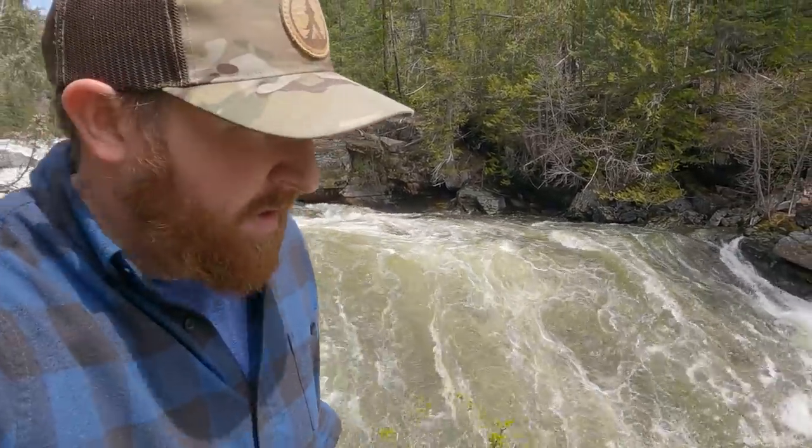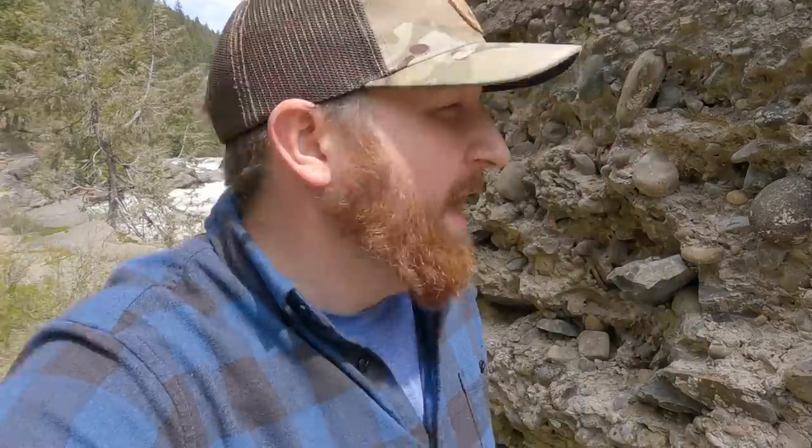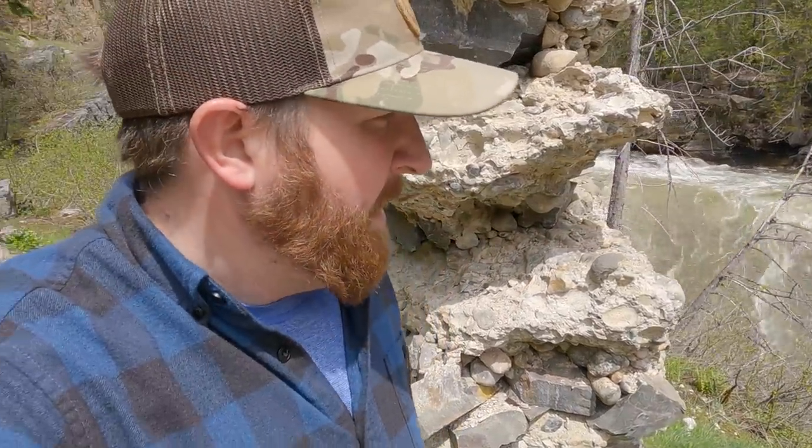That's amazing though. The sheer force of that water. Man, I can't believe somebody would actually go down that. I don't know if they do in kayak or not, but like I said, somebody died just the other day here. I don't know if it was on this spot of the river, but I don't know how you'd survive this.